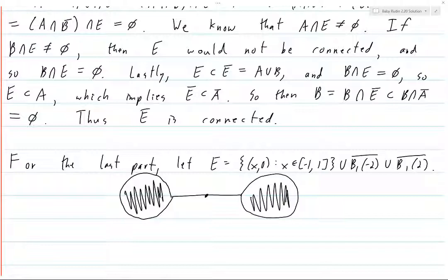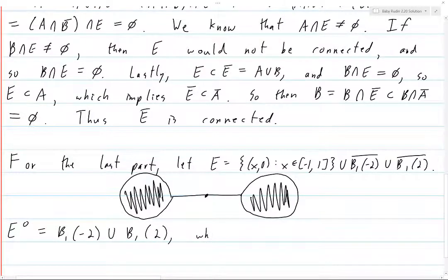So if we look at the interior of E, this is going to be the open ball of radius 1 centered at -2 union the open ball of radius 1 centered at 2, which is disconnected. It's disconnected because we need to find two sets A and B. Well, you just let A be the ball of radius 1 centered at -2, and you let B be the ball of radius 1 centered at 2, and then you can easily prove that this is disconnected.